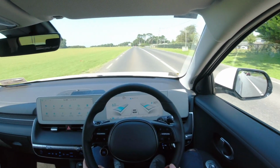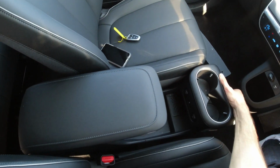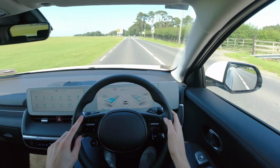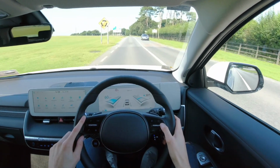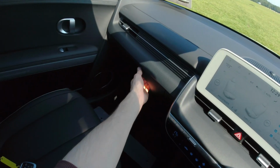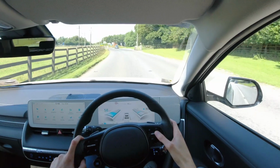The movable center console is clever and gives an extra feeling of spaciousness, allowing you to slide the unit that holds the armrest, USBs and cup holders backwards or forwards depending on your preference. Another quirk is the glove box that is actually a tray, and it looks like it can hold most things that you'd want to store in there.